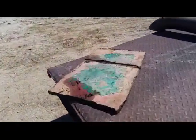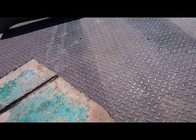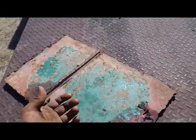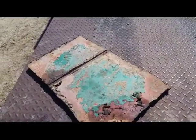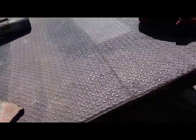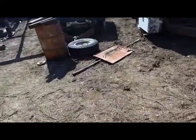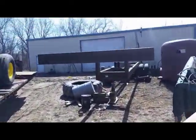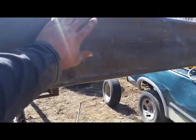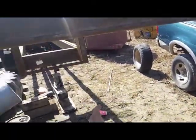This plate here is going to be the 5th wheel hitch plate. So I'm going to either find a kingpin somewhere or machine one out on a lathe, weld that on there. That's what's going to hitch to the truck. That's going to mount right here in the center. Two of those big I-beam sections, going to drop that down there.